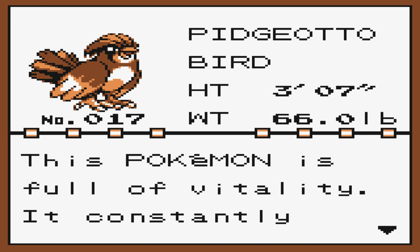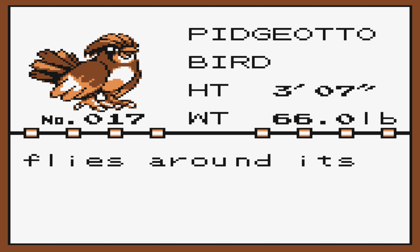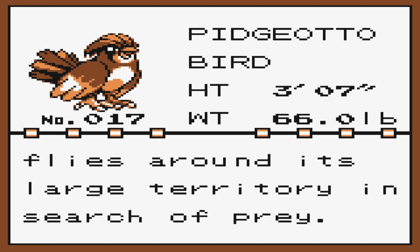Pidgeotto. This Pokémon is full of vitality. It constantly flies around its large territory in search of prey.